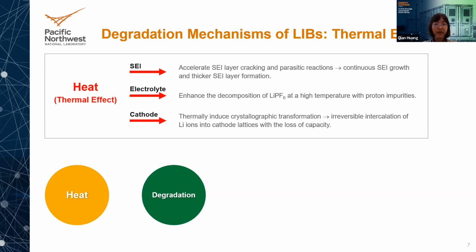as shown here. The first part is more related to the interface. Actually, the interface such as SEI is very sensitive to temperature. A higher temperature will accelerate the SEI layer cracking and the continuous SEI growth and make the interface thicker and thicker, leading to internal resistance increase and capacity fading, as we mentioned and showed earlier.